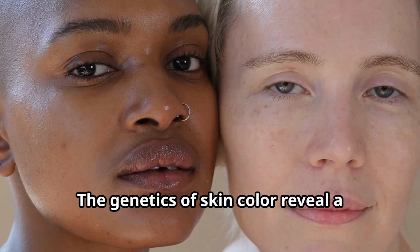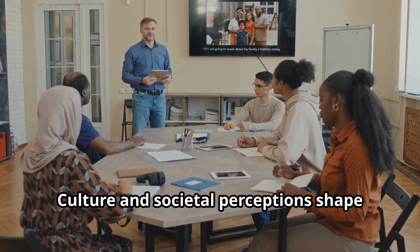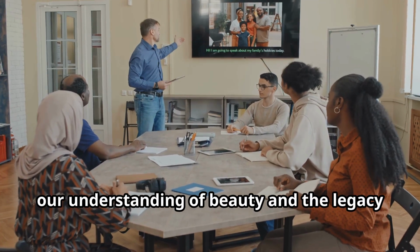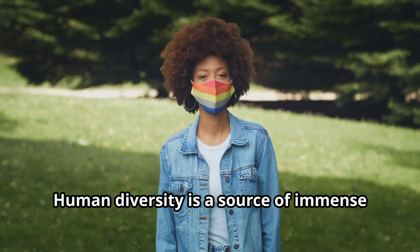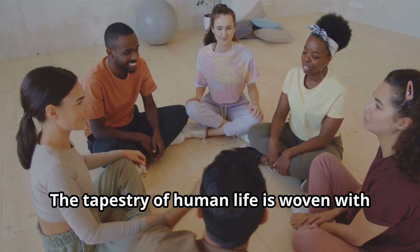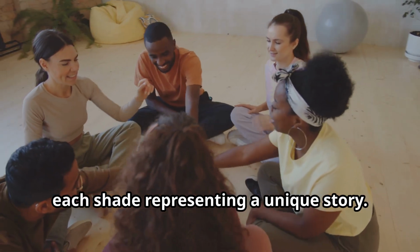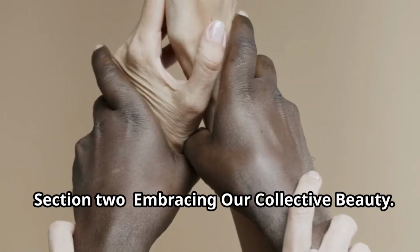The genetics of skin color reveal a complex interplay of multiple genes. Culture and societal perceptions shape our understanding of beauty and the legacy of racism. Human diversity is a source of immense beauty and strength. The tapestry of human life is woven with threads of countless colors, each shade representing a unique story.